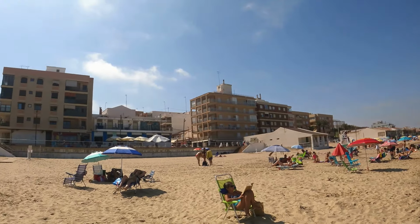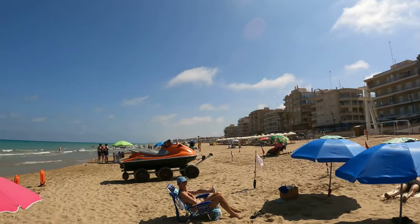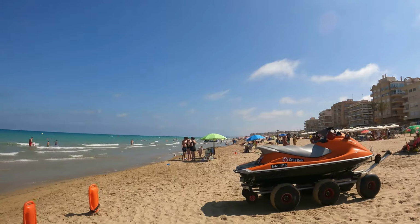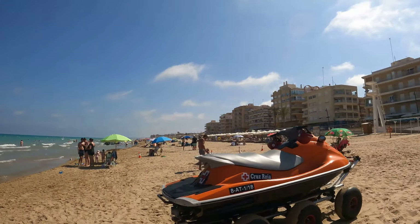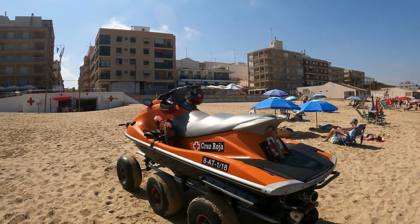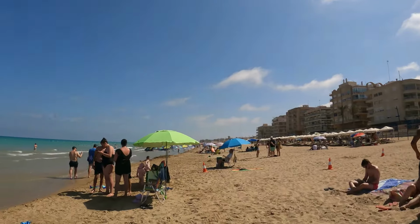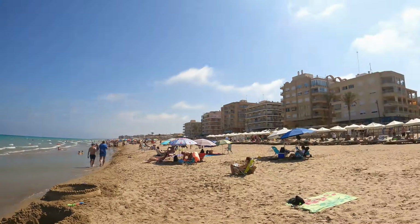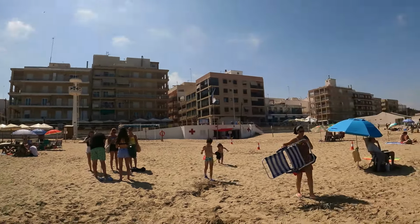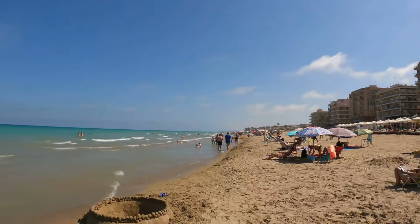Oh, we've got all these restaurants along the front. Also, you can see you've got the Red Cross there. So yeah, lots of lifeguards. And look at that. That's what they have to use if they need it. So yeah, that's the rescue vehicle. Oh, jet ski. And you've got the big lookout tower as well, just up there. There we go, with the old speakers. So yeah, taking no chances here, are they? Got it all covered, all angles.